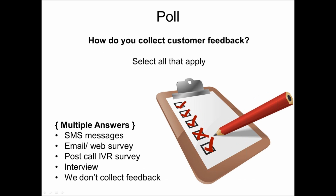So I think, Jonty, we're going to have a poll around the customer feedback collection processes. Yeah, so it's how do you collect customer feedback? The options are SMS, text message, email, web form, post-call IVR survey, interview, or we don't collect feedback.